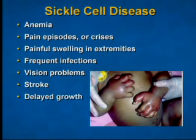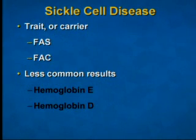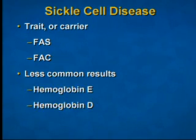Because of the multi-system effect of sickle cell disease, these children also experience delayed growth and are usually smaller than their peers, experiencing puberty at a later age. In addition to sickle cell disease, newborn screening also identifies sickle cell trait and C trait, as well as some less common abnormal hemoglobin results.